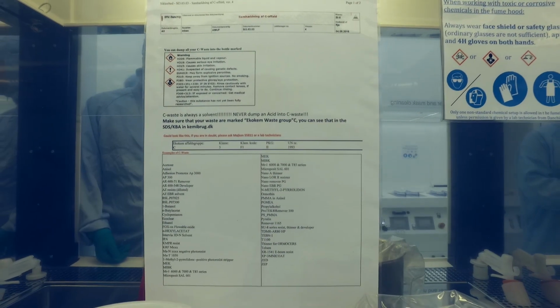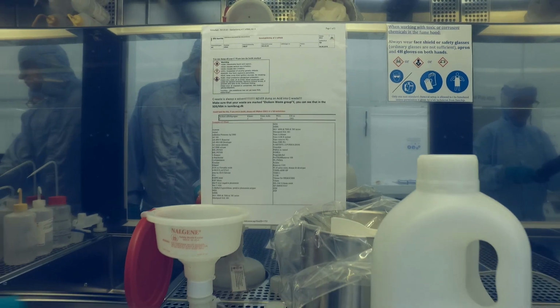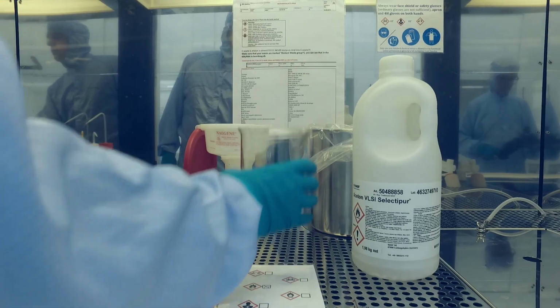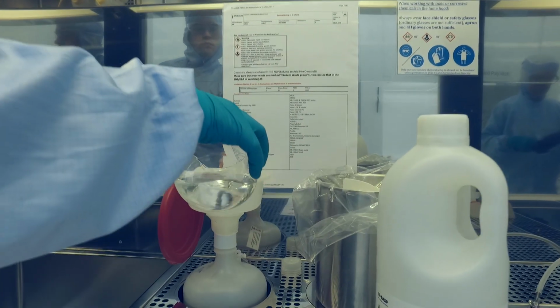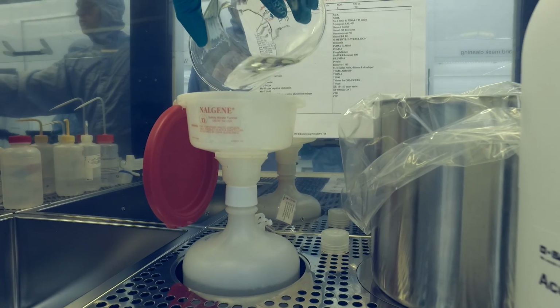Only solvents belonging to waste group C are allowed in the C waste containers. Consult the lists in solvent fume hoods for the most commonly used chemicals belonging to waste group C, or look up the safety data sheet for your chemical in Chemibrew to identify the waste group.